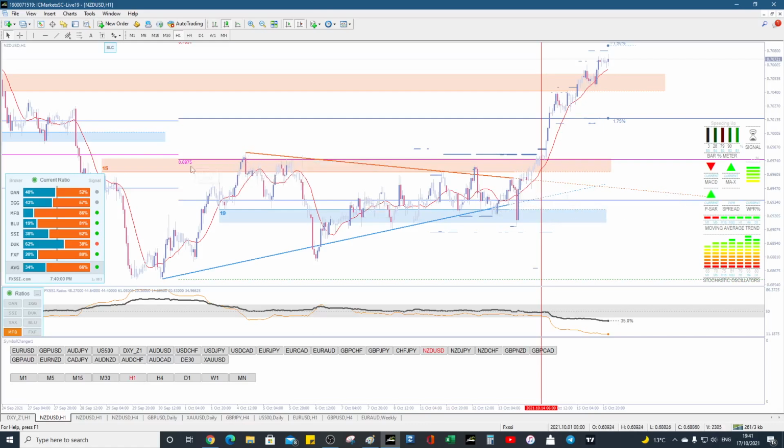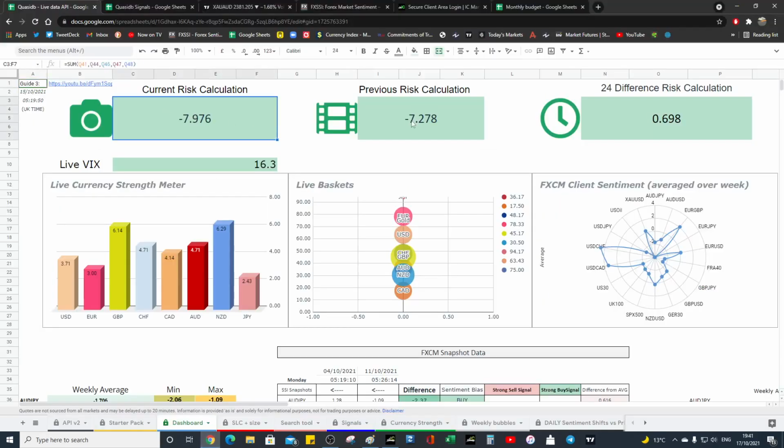You can use all sorts of technical analysis. I like to keep it fairly simple, just use monthly pivots. I know there's quite a lot of stuff on this chart, but if you just keep it simple, you're onto a winner. See, we're above monthly pivot. It was a buy because it was above monthly pivot, and it was a buy because of the sentiment, and it was a buy because of the fundamental parameters. And the VIX is getting crushed, and that's going to hurt the dollar.